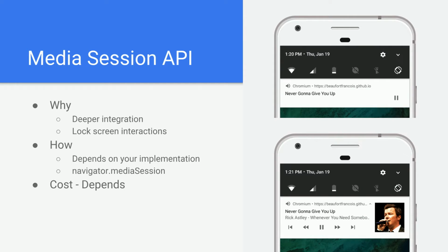So, the moral of the story is PWAs are this huge array of features. As long as you've got HTTPS, you've got your service workers going, you get that offline action, and you add your manifest, and you add the home screen, that gets you a majority of the way there, and then you just have to focus on making your site fast, which is really the toughest part of all of this.